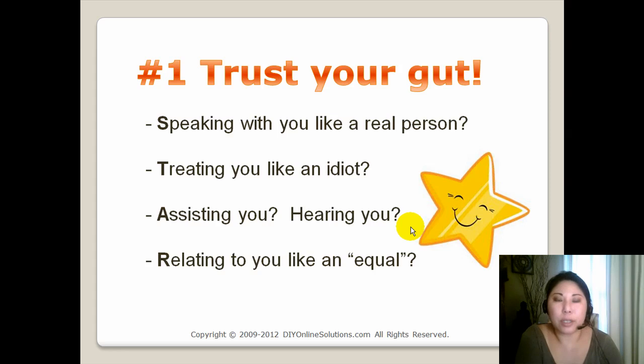Through your conversations via email or phone, whatever it is, you want to make sure they're helpful. They're assisting you, they're hearing you. And again, don't forget, technology is here to support your vision. So whatever it is, they need to help you get to your goal.